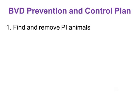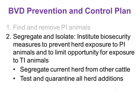And I'm going to use the biosecurity measures that are available on most cow-calf operations to try to limit that spread. And so that's purposeful grouping of cattle, purposeful isolation of cattle from other types of cattle.